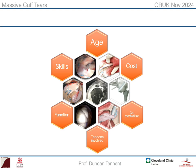And then there's cost. How much do you spend on your patch and on your graft? Or do you get a cheaper option and just go for the arthroplasty? But again, that's not cheap in itself. So we have to factor all of these things in, and each independent patient becomes an individual.